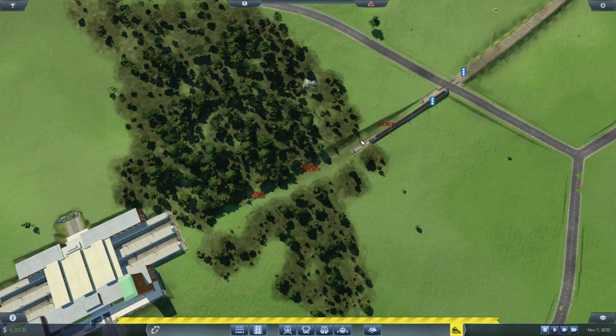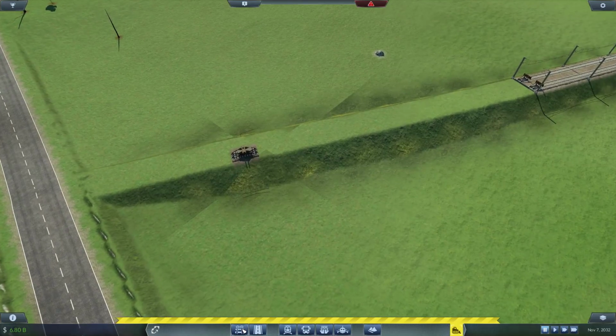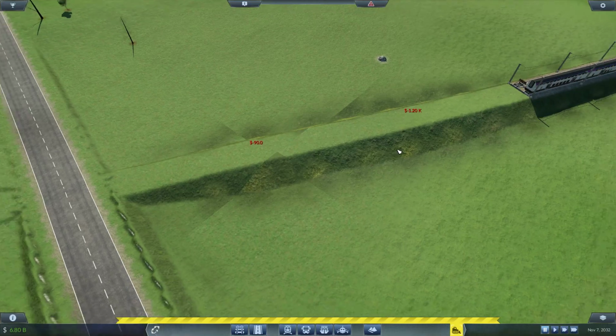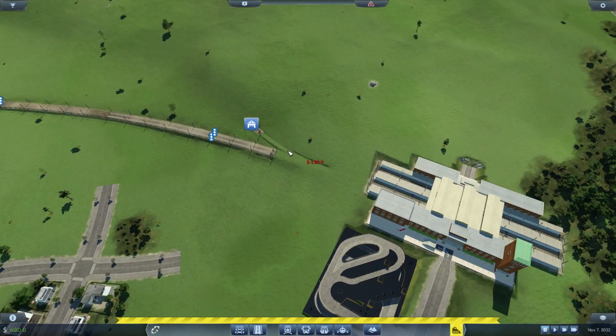So let's try to move that up. You know what? Oh crap. Yeah, this is one of those kinks in the game. You have to delete from left to right. Make sure you don't trap the train in the middle when you delete these tracks. Okay, let's do it like that. Let's do this. Let's remove that.